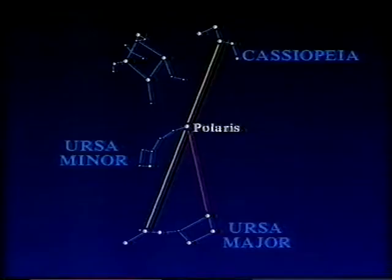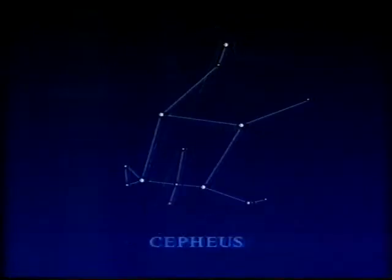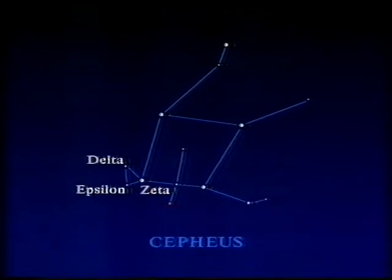Now, I've got 2 more variables for you, so let's go back now to our original map. There's the Great Bear, we found Polaris and Cassiopeia, and here is Cepheus, the king. Not a very conspicuous constellation, but with 2 interesting variables. One of them is Delta Cephei, the prototype Cepheid, the first one to be discovered. Again, it varies between magnitude 3 and 4. Compare it with Zeta, just below magnitude 3, and Epsilon, just below magnitude 4. And you can see it varying from one night to another, period just over 5 days.